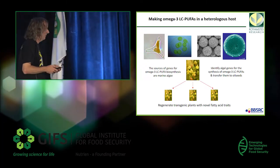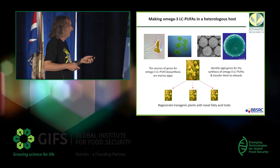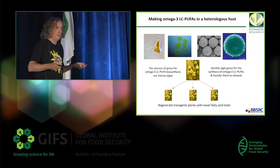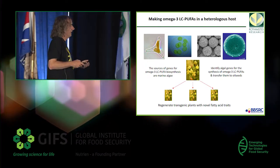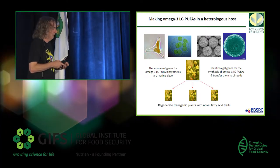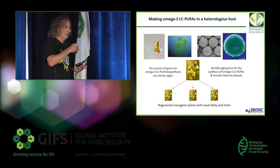So this is a slide that I put up to try and... This is a sort of revamped version of a slide we made, I don't know, maybe 20 years ago, to capture the idea that we had about how to make omega-3 long-chain polyunsaturated fatty acids in transgenic plants. I think the first version I made of this was probably like a glass slide or something, which probably dates me.